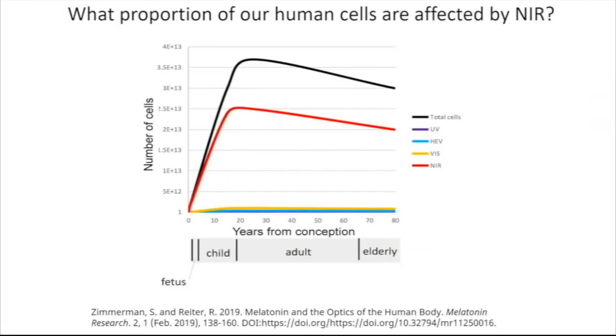What they did in their study is they looked at the number of cells in the human body with time. And you can see here that as a child grows, the number of cells in their body increases. In terms of the number of cells that near infrared can reach, because it penetrates so deeply, they were able to show that there's a large amount of cells in the human body that is accessible to near infrared radiation. That as opposed to ultraviolet and visible spectrum, which is down here at the bottom. So near infrared light, even though we can't see it, can penetrate very deeply, and it affects a number of our cells in our body. Of course, as we grow in girth, as we become more obese, for instance, the number of cells that are not able to be reached by near infrared radiation would become more and more.